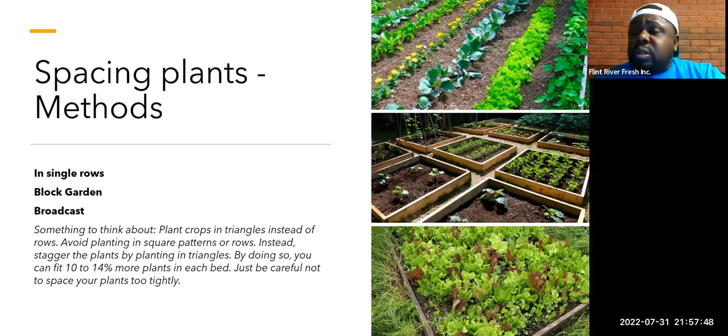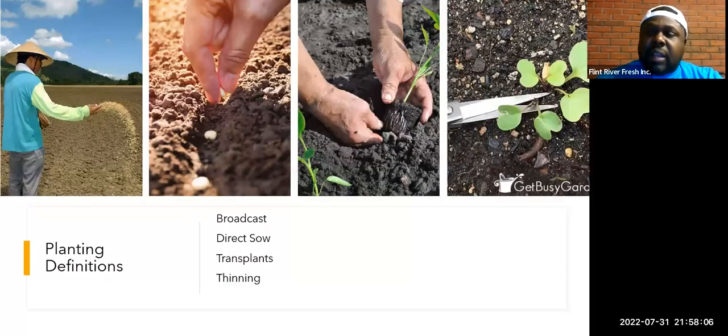But this really only works with seeds that only require for you to gently bury them and just gently cover them up. If you have to plant them a little bit deeper, such as your squash plants or your cucumbers, broadcasting isn't the way to go. And we'll talk a little bit more about that on this slide here. So the techniques of planting. So you kind of figured out that, hey, either I'm broadcasting or I'm in a straight line, but you just have to know how to plant seeds.